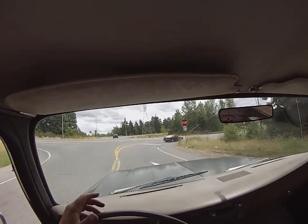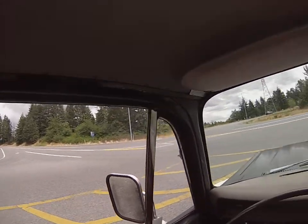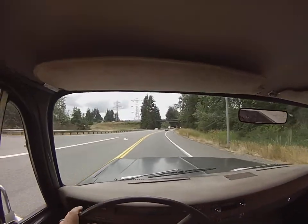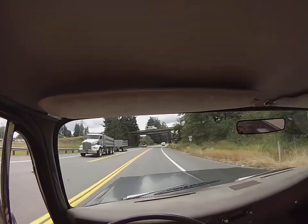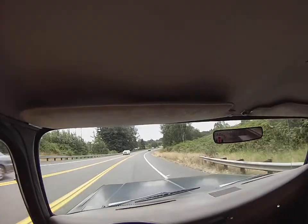You can see it doesn't pull or anything. It brakes really nice and smooth. I mean, it's just a well-sorted old truck. And that's starting off in second. Into third. And that's it.